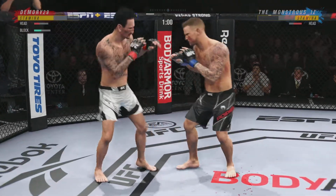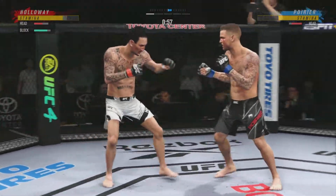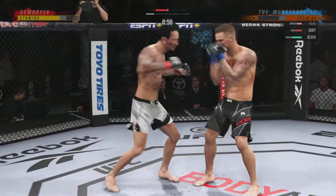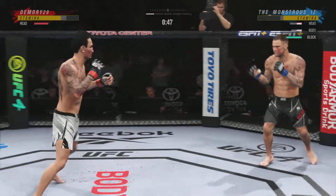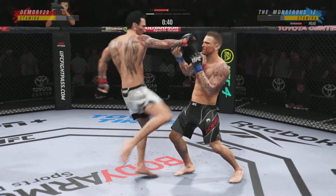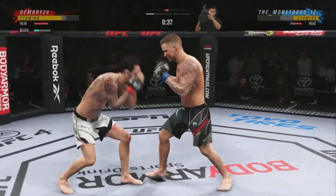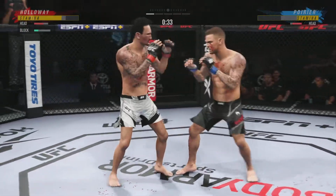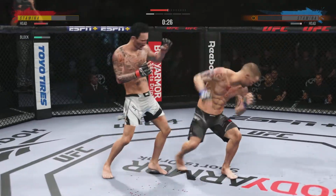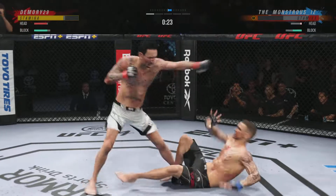Oh, he scored with that uppercut. Oh, he lands another shot to the head. He's hurt. He's hurt. Oh, that's a good strike there by Max Blessed Holloway. Poirier gets caught by that straight punch. You've got to do better than that defensively. 30 seconds now to go in the opening round. Oh, a big knee.